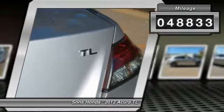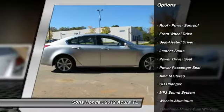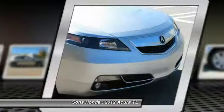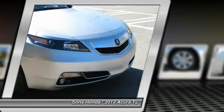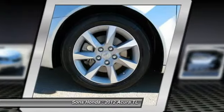Here are some of this vehicle's great options: power passenger seat, traction control, CD changer, anti-lock braking system, HomeLink garage door opener, air conditioning, front, Bluetooth wireless data link for hands-free phone, power steering, aluminum wheels, cruise control.